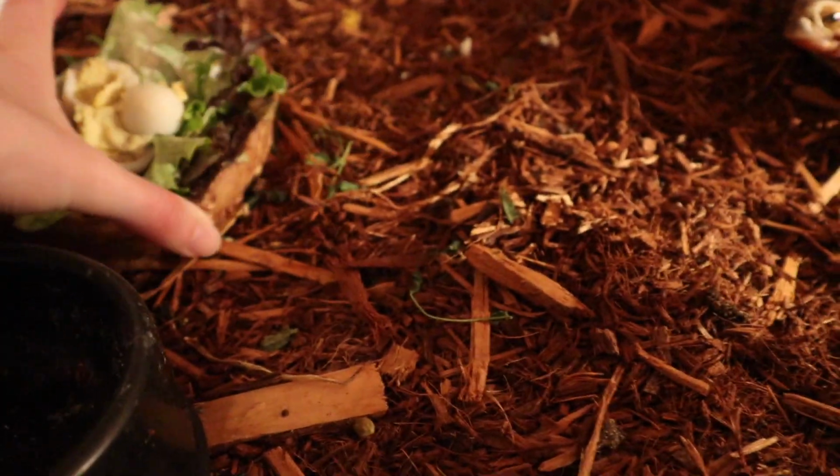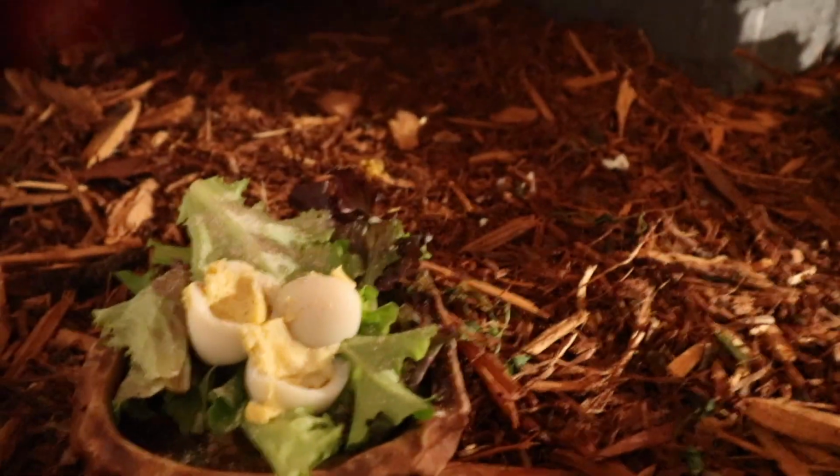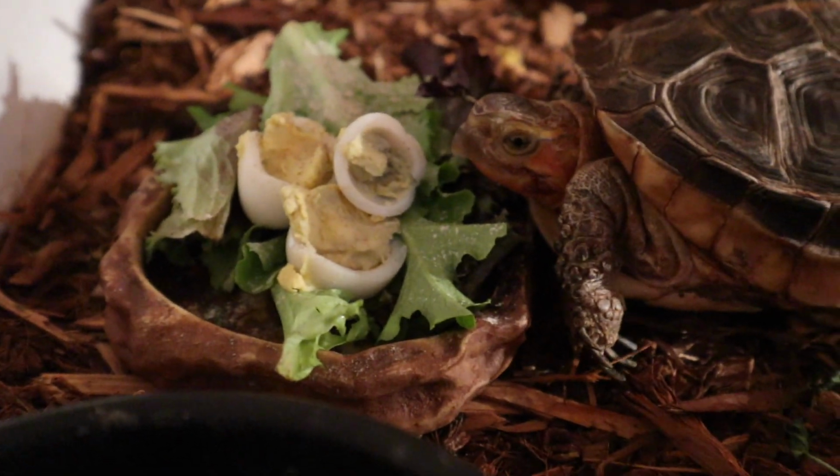Okay, so here I am delivering Sheldon's bowl first. He will not eat on camera, most likely, but there is Sheldon.